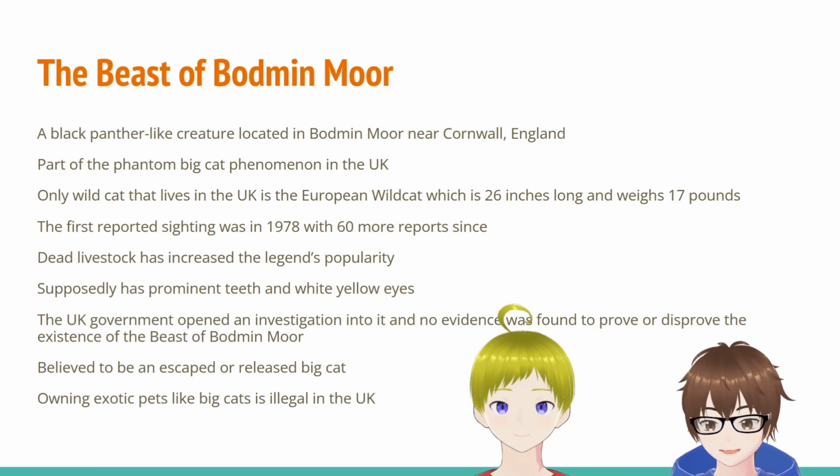I didn't know there were any wildcats over in the UK area. Well, the European wildcat is the only wild cat in the UK, and it's not what I call big. Yeah, only being like 17 pounds, it's just a bigger house cat.